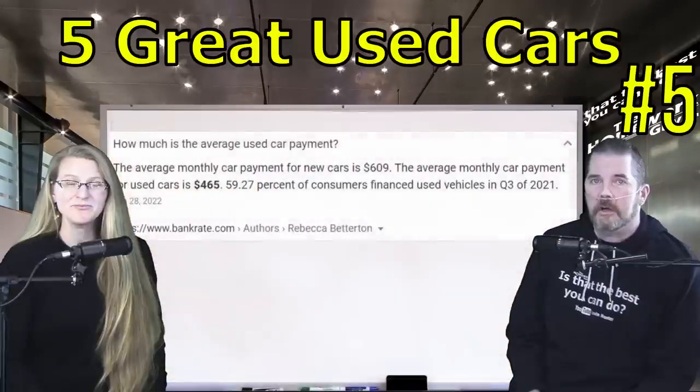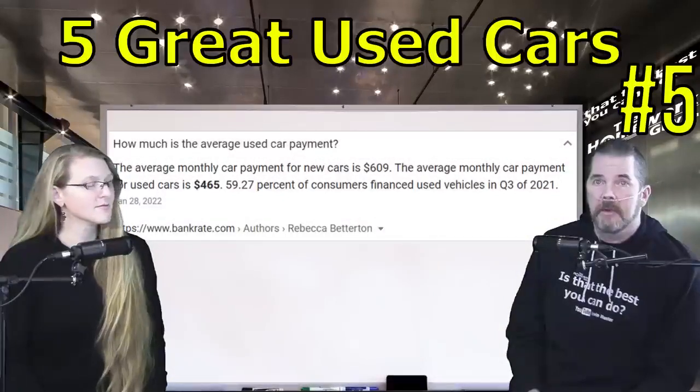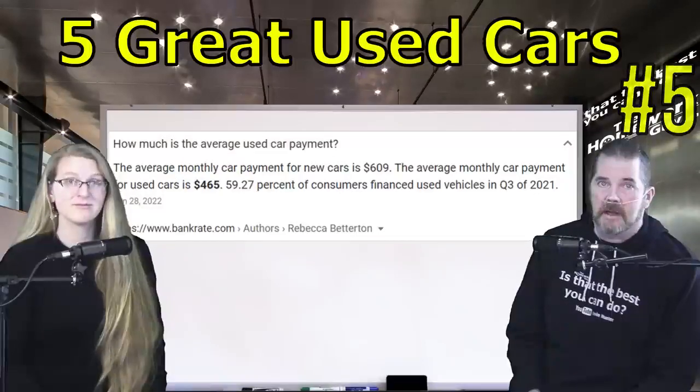With the average used car payment being $465 a month, according to Bankrate.com, each one of these cars saves you $100 a month just in car payment alone, and they're very reliable and will save you a lot of extra out-of-pocket expenses on repairs.